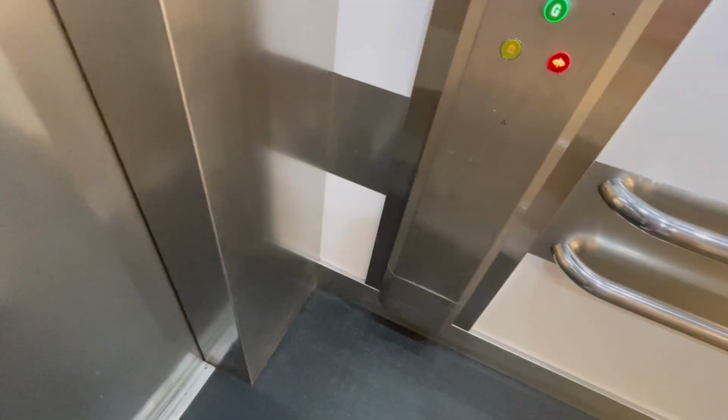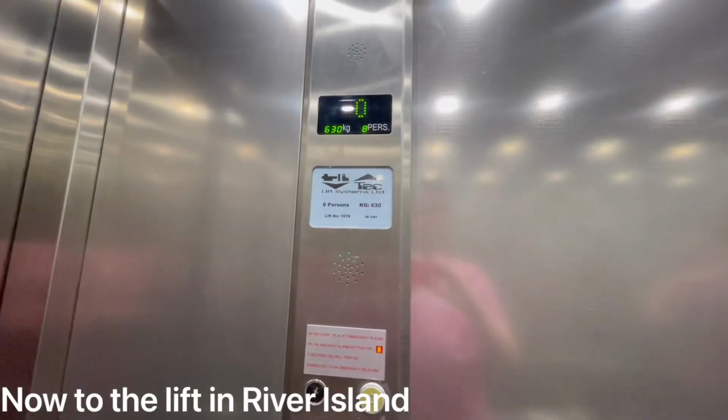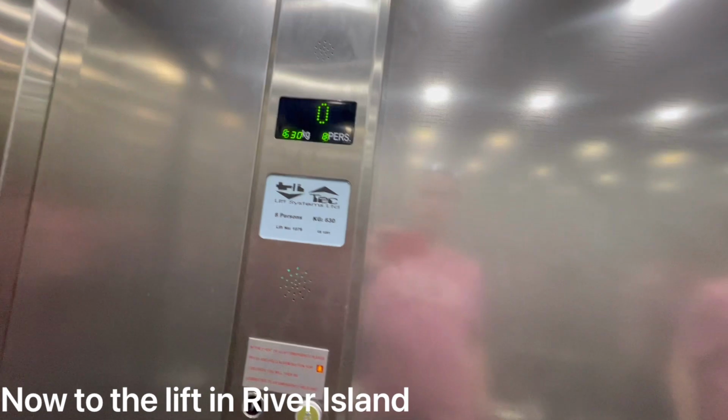Hopefully the doors will open to the food. This lift is going down. Doors closed. Oh, that sounded a bit scary. This also had Stentagate as well. And this was modernised 2018. We are at ground. Hopefully we can open those doors. Oh, they're open, and that's it.